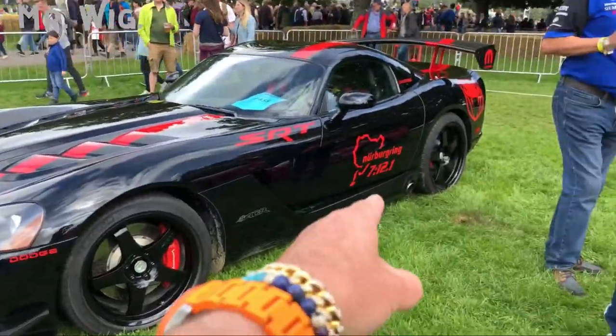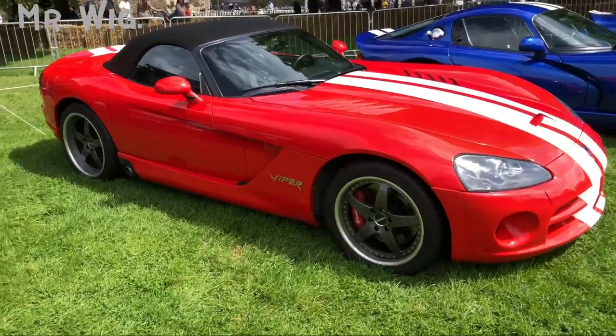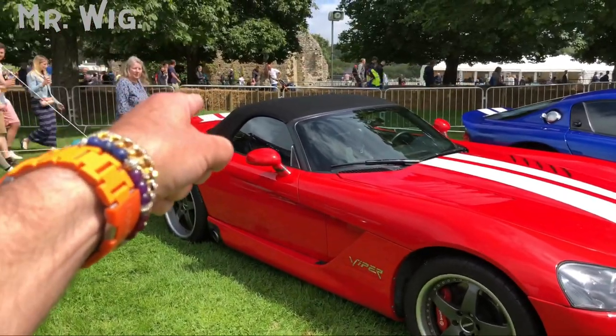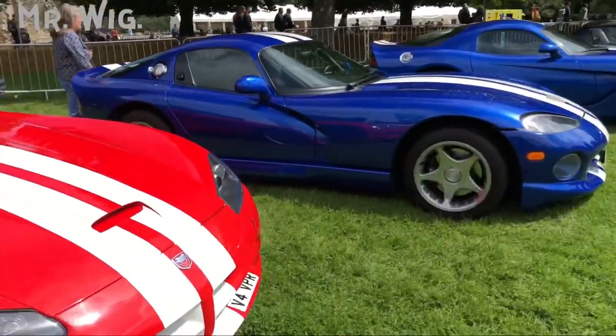What I love is the exhausts, all of them, they come on the side. Well, another Viper, beautiful and gorgeous. I love them all. Even if I had one of those, I would put a spoiler in the back, so you could have lots of downforce. My car could be really fast.